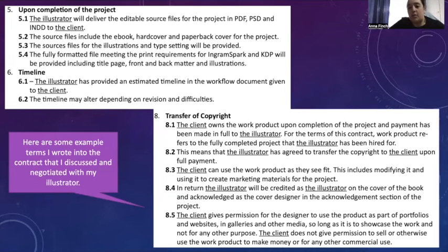You definitely do need to put the term in there about the timeline, the deadline may alter depending on revision and difficulties, because things will happen in their life or in your life which will delay. You might get delayed. So putting that in there is important because it gives both parties some sort of leeway.